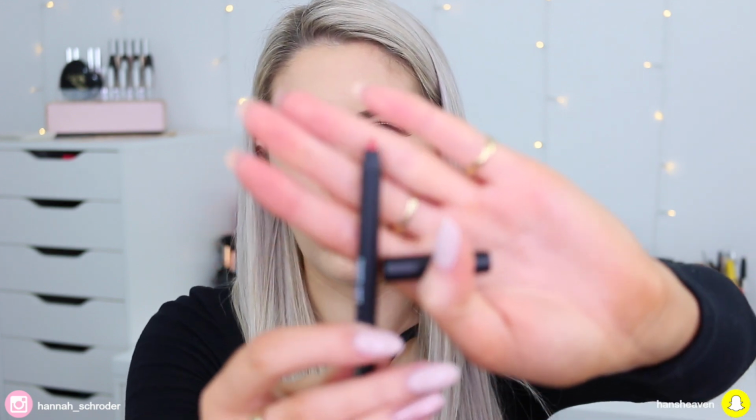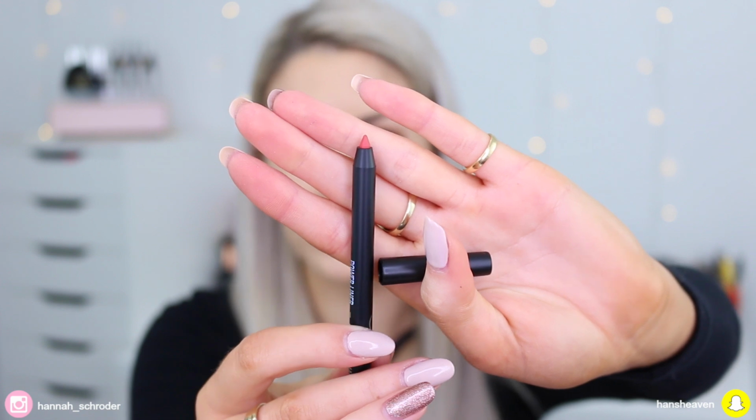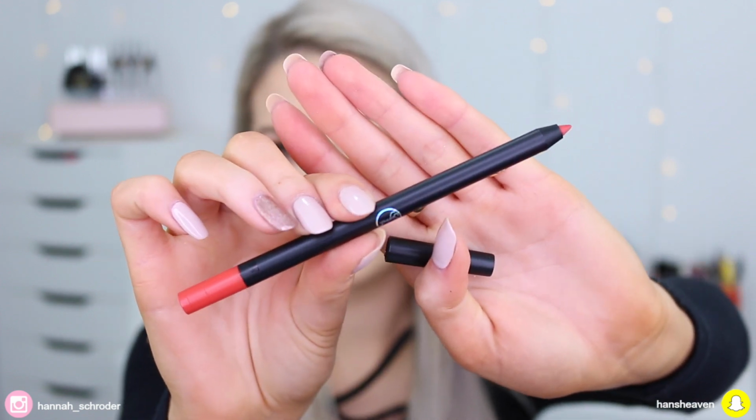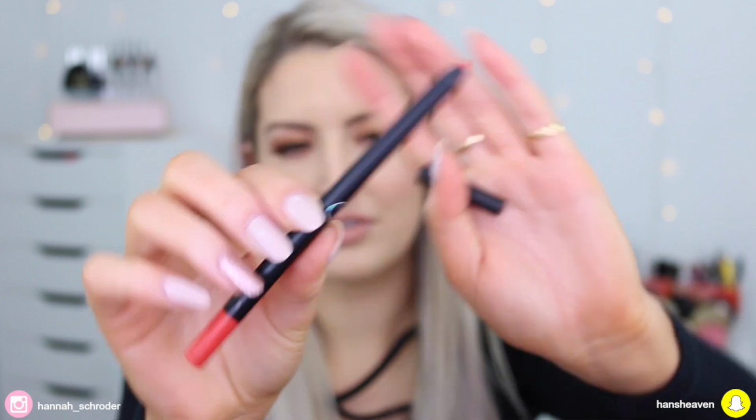This is in the shade Make Your Mark. Ooh, that's nice. It's like a warm tone brown kind of reddish shade. That's really, really nice. I'm hoping you guys can actually see that. Maybe I should hold it like that so you can see the end. The end colors are very true to the actual product color, which is sweet. I love it when the little example shade actually matches what the shade is of the lip liner. It's very helpful.